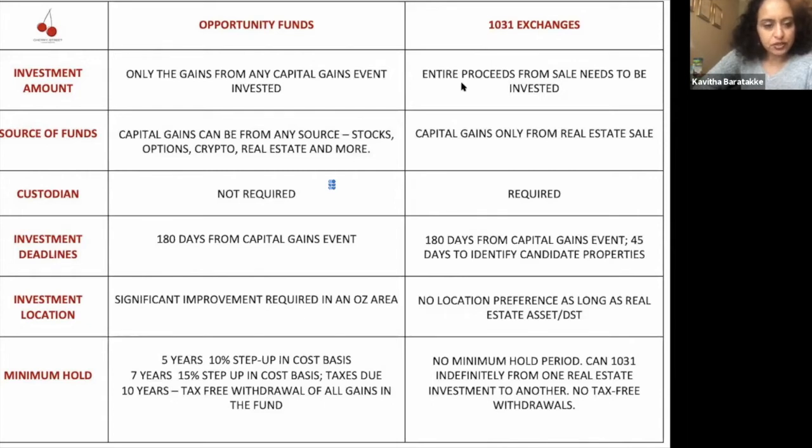Also, in an opportunity fund, you don't need a custodian. When you sell the property or sell that investment, in both cases you have 180 days from when you sell to move that money into another investment. Now, in the case of a 1031 exchange, you have to send those funds at sale to a custodian. You cannot move it into your account, and if you do, you can't do a 1031 exchange anymore. Whereas in an opportunity zone investment, it could hit your account, and you don't need a custodian. You just have to invest the gains into an opportunity fund within that 180-day period.